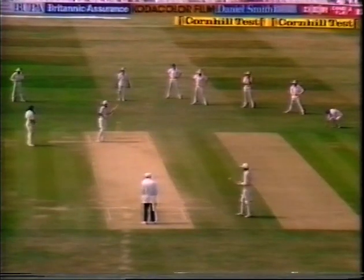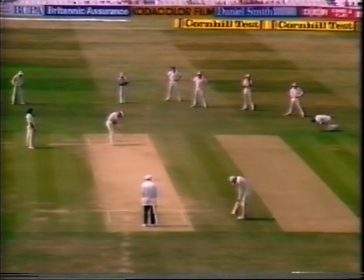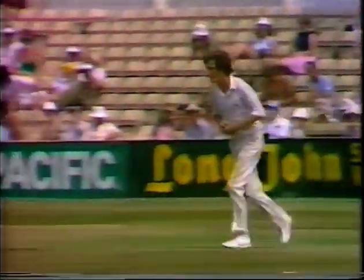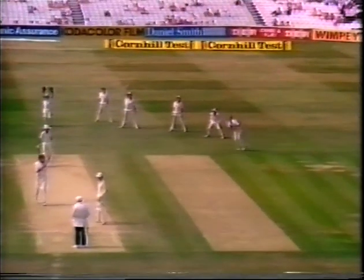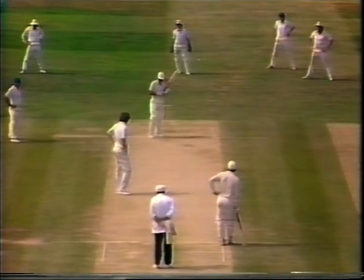We pick up play now with the first ball of the New Zealand second innings. They're facing this target of 460 to win, and here is one of their openers, Bruce Edgar, facing the first ball of the innings. Bob Willis is the bowler. Confident shout. First ball, LBW. Ball going to miss leg stump.